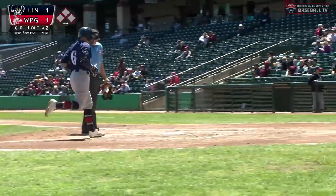So Weber was robbed three different times last night by the Winnipeg Goldeyes defense. Connects on a home run.